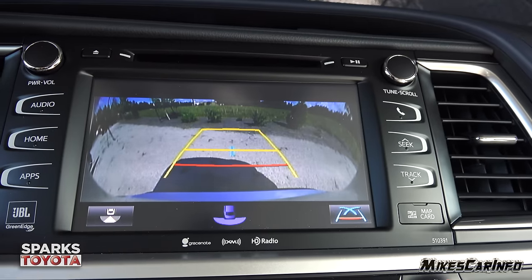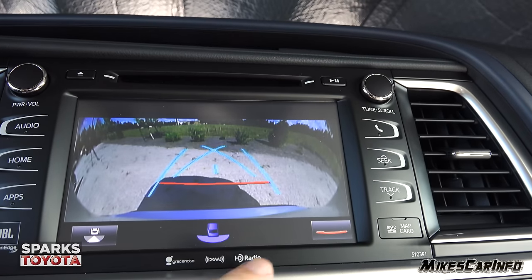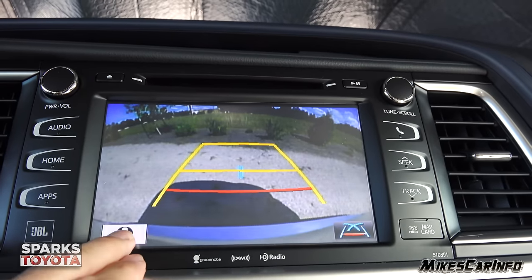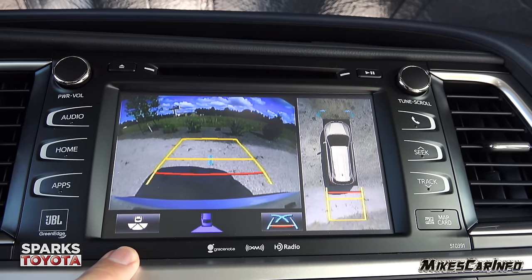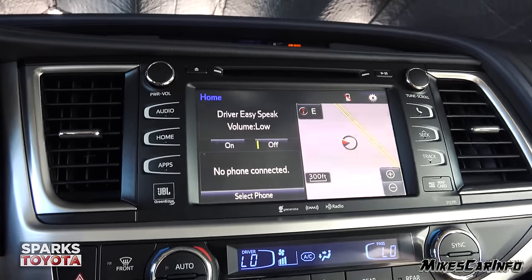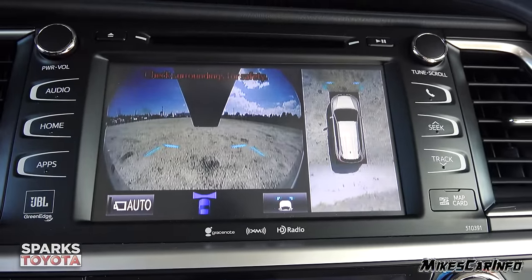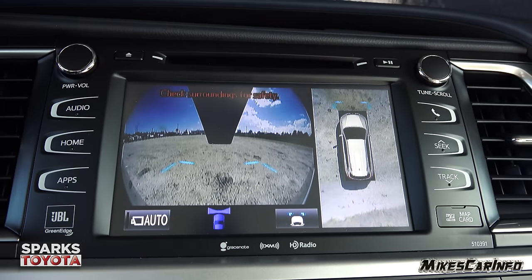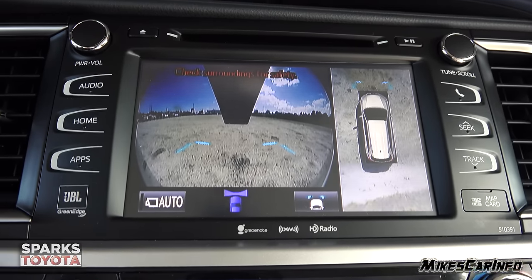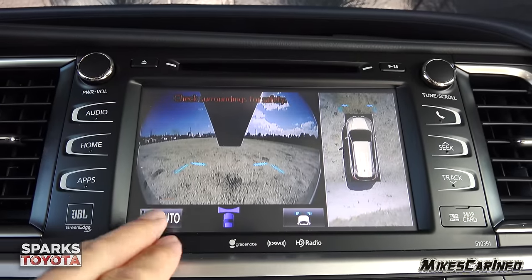We can focus more on the backup camera with a wider view. We can change the guidelines there, to a more linear view, and then we can go back to the split view right here. All right, so now if we put it in drive and then push the button over here, it gives us a front view and the around-the-car view. So now if we need to get close to something in the front, we can push that button and get an idea of what it looks like. You can also turn the guidelines on or off.